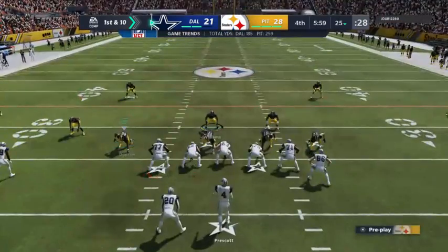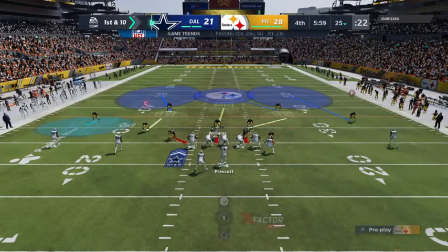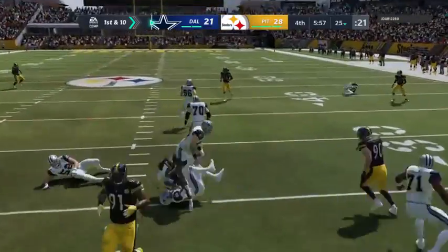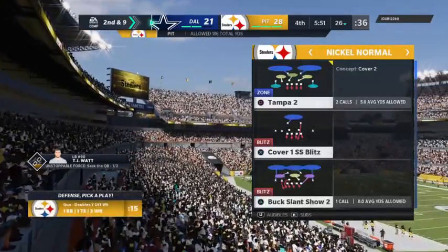About set for this next drive by the Cowboys offense. And now they'll look to answer, working from behind. And remember, this offense has sputtered, yet to score here in the second half. They'll need to change that here. And not much to speak of. Call it a one-yard gain up to the 26.